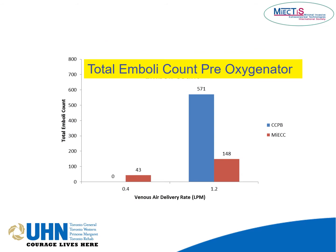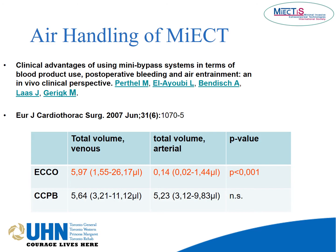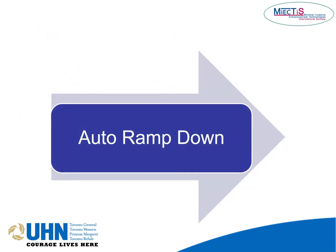What we found was at 0.4 liters per minute, the MiECT system had a few more emboli than the conventional system pre-oxygenator, but at 1.2 liters per minute of air going down the venous line, the MiECT system had much less emboli count pre-oxygenator. And post-oxygenator, there was no air detected in either system. This just confirmed the results of Perthel and his group when they looked at air handling of MiECT systems and found that there was a lot less air in the arterial line in the MiECT system compared to conventional cardiopulmonary bypass. So another safety feature is the auto ramp down feature.